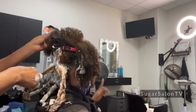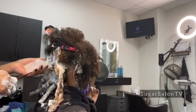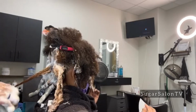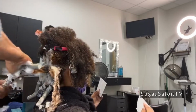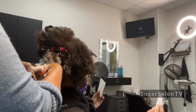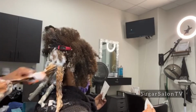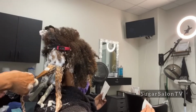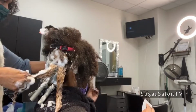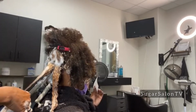So now I'm just using some mousse. I'm always pretty generous with the mousse, as you can see. Combing it through, and you see how soft her hair is. It's very soft. Even though she has color treated hair, it's very soft because I've shampooed her hair really well. I've hydrated her hair really well. I put her on the steamer with the product in her hair to add more moisture.